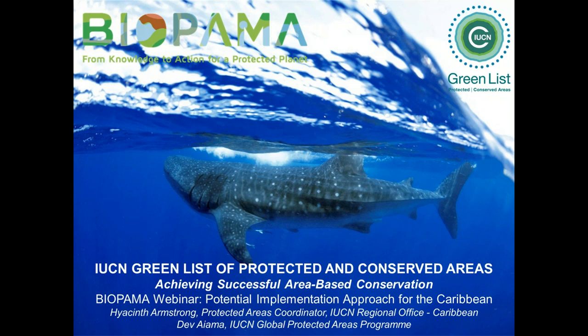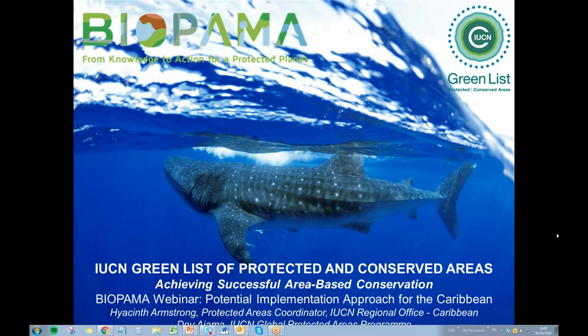The aim of BIOPAMA, at least in this phase, is to build on progress made in phase one, which ran from 2011 to 2017, to reinforce the management and governance of protected and conserved areas in the 79 Africa, Caribbean, and Pacific countries through better use and monitoring of information and capacity development on management and governance. During this second phase, which runs from 2017 to 2023, the focus continues to be on improving management and governance of protected area sites through the promotion and continued application of management effectiveness to measure those improvements.